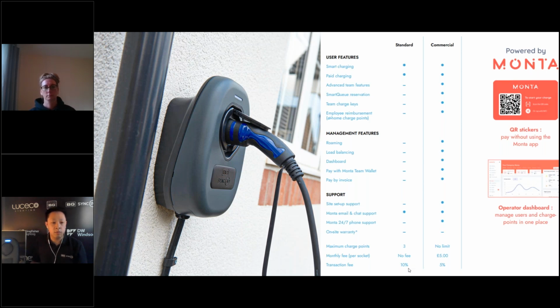So effectively, money will go into an e-wallet. Let's just say that the Airbnb takes £100 in a month. What will happen is MONTA will deduct their fees, and then the £90 will go to the end user's dedicated bank account.